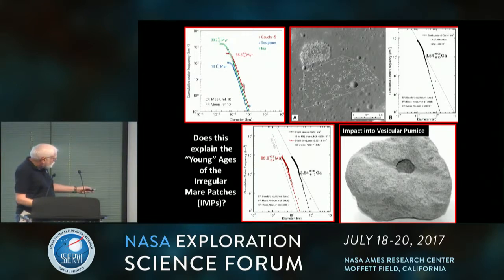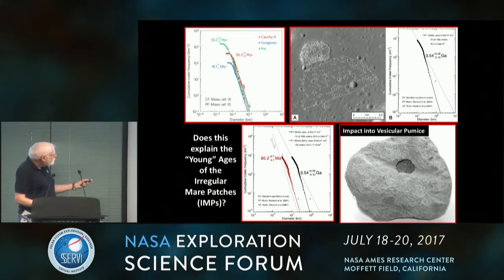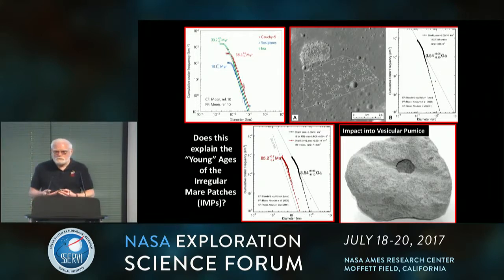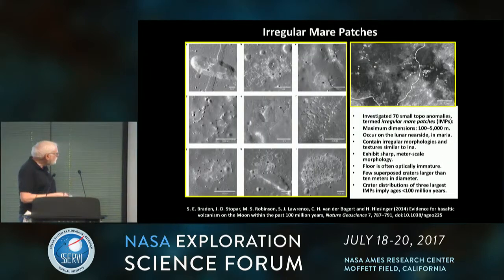And in fact, when we adapt the size frequency distribution based on the experimental configuration of how the diameters are decreased, we come up with dates that are much closer to what we see here of the volcano itself. So this leads us to interpret these deposits as actually being contemporaneous with the Mare, not billions of years younger. And we think that, in fact, the characteristics of the substrate here is what's giving you anomalously young dates, and that actually may not be young, it may be contemporaneous with the crater itself.